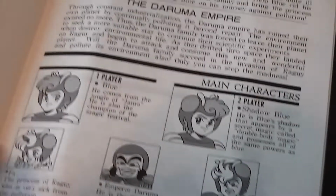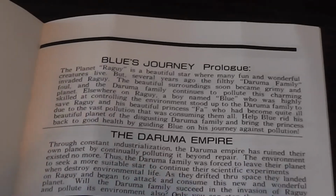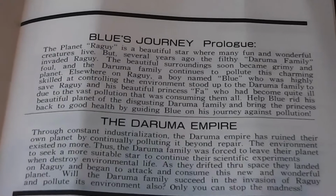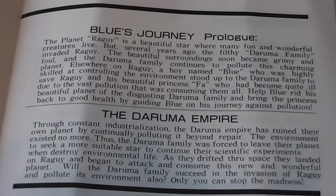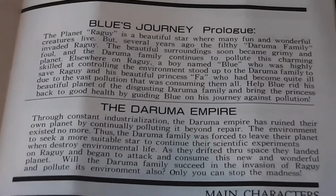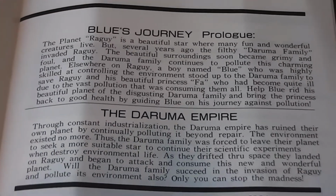Let's get into the instructions themselves. Firstly, it says Blue never allows invaders to destroy Raguy's nature. That's good of him. So yeah, Blue's Journey. So we've got the contents, we can skip past that I think. It's got a prologue. I'm not going to read all that, but it basically gives you an overview of what the planet Raguy is all about, and also the Daruma Empire are invading it and bringing their nasty industrialised stuff to this lovely natural world.